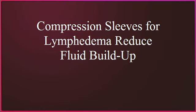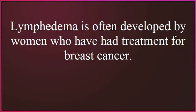Compression sleeves for lymphedema reduce fluid buildup. Lymphedema is often developed by women who have had treatment for breast cancer. However, some people experience lymphedema and the cause is not known. It is a buildup of fluid generally in an arm or leg and is usually not a temporary condition. Once it develops, it is permanent.